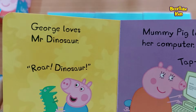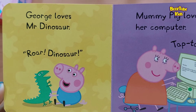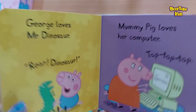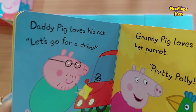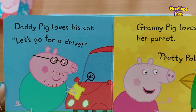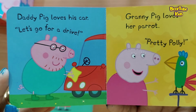George loves Mr. Dinosaur. Dinosaur. Mommy Pig loves her computer. Daddy Pig loves his car. Let's go for a drive. Granny Pig loves her parrot. Pretty Polly, pretty Polly, pretty Polly.